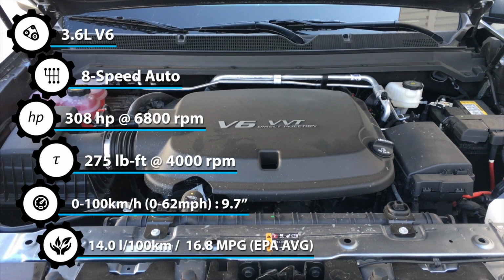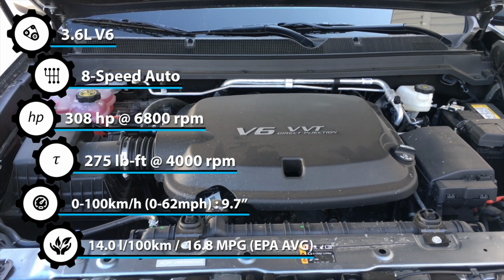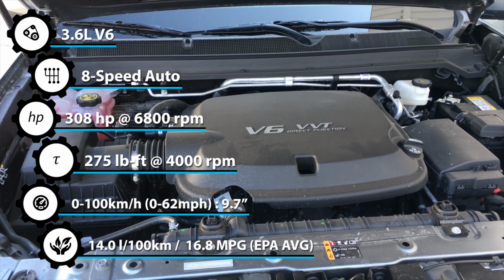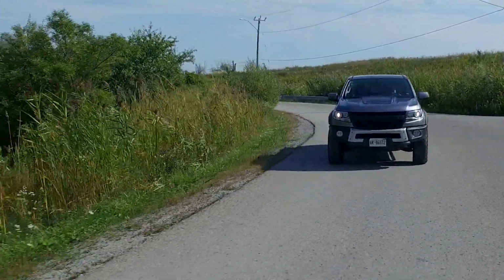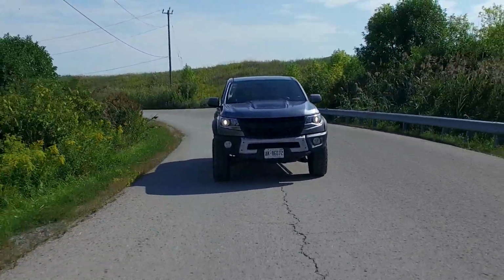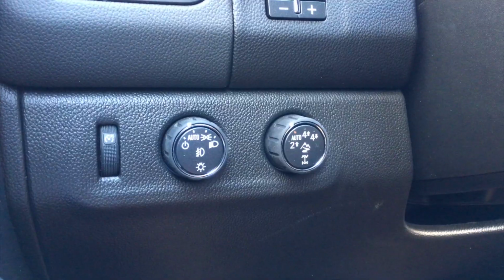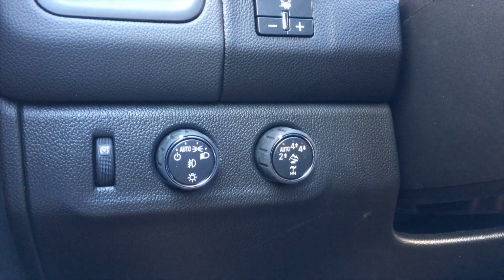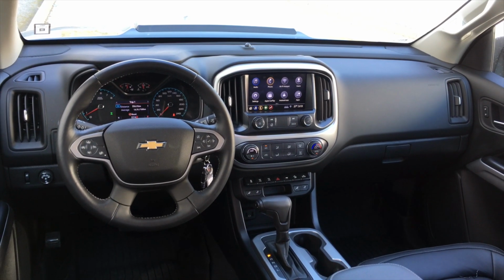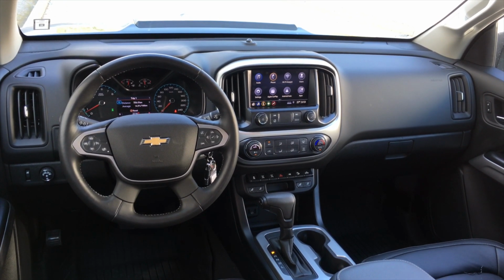Under the hood of the Colorado ZR2 is the 3.6 liter V6 that makes 308 horsepower, 270 pound-feet of torque, and it's mated to a pretty good 8-speed automatic transmission. Another thing I like more in the Colorado are the brakes. The pedal feels firmer, the brakes feel stronger. In the Gladiator, sometimes I felt like the truck is a little bit underbraked. This one, I think, is better in terms of brakes. The interior doesn't strike me as fantastic in the Colorado. It is all hard plastic and the design is not fancy.